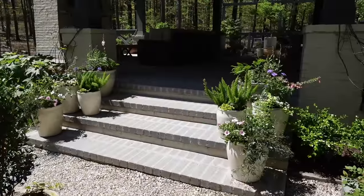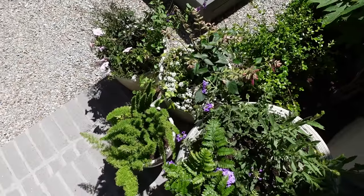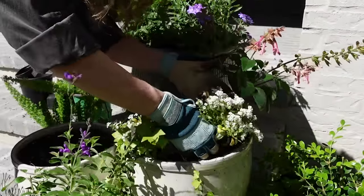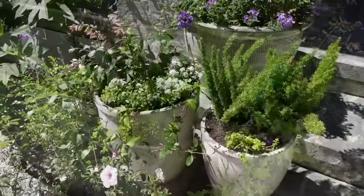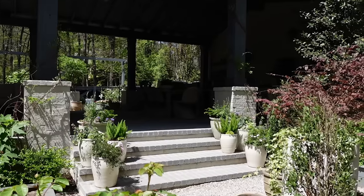Hello, design lovers. I'm Ashley Childers, and today I'm sharing my best designer garden ideas when it comes to creating charming containers. These charming container combinations will not only add beauty and interest to your outdoor spaces this season, but they are just a really great way to add texture and color to your porches and stoops, patios, and decks.